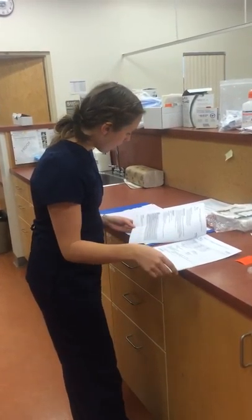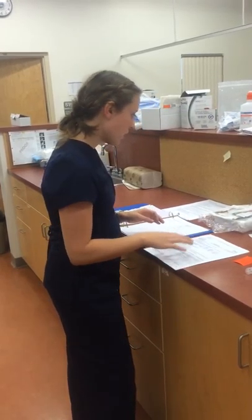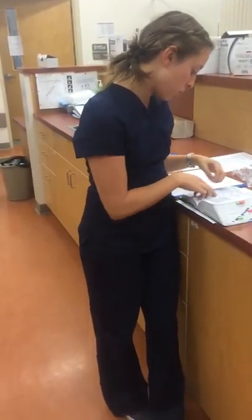I'm just going to check my IV compatibility. So again, 1 gram vial. I'm adding 9.6 mils of sterile water. And it also is compatible with normal saline. So I'm going to use normal saline.